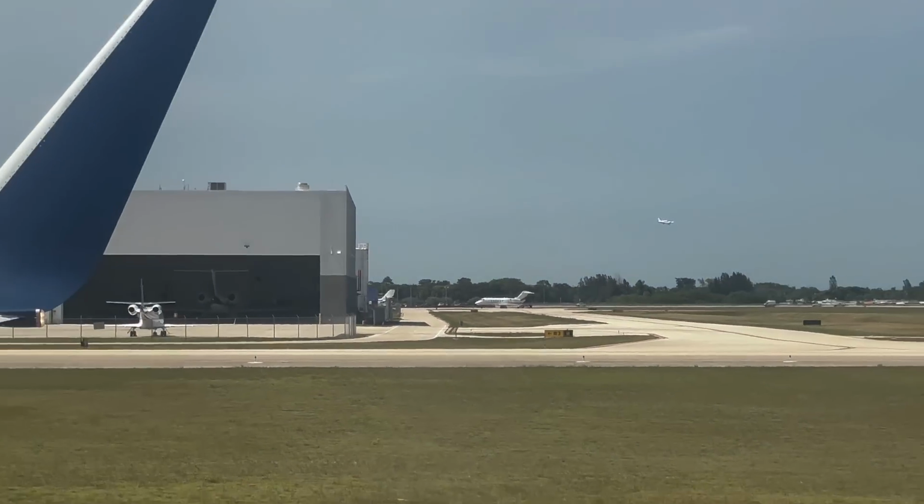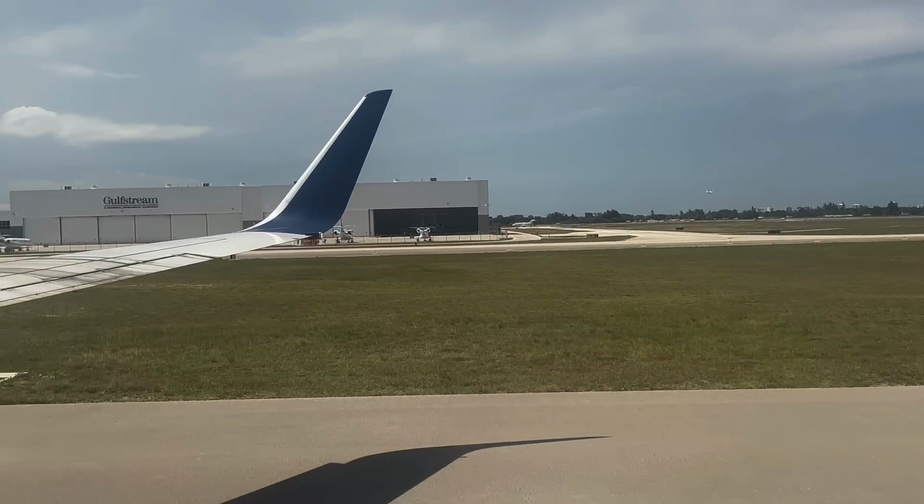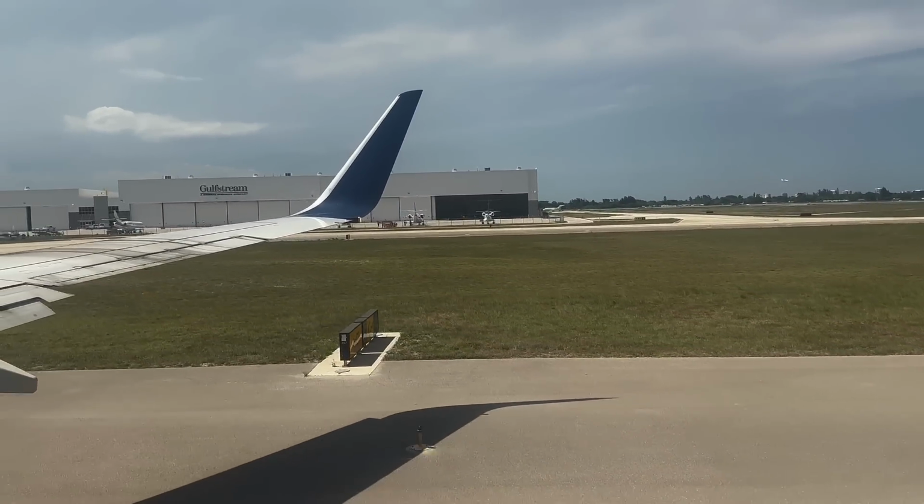This flight is of interest to us as I can see it on approach to runway 14. We're now on the tower frequency. Our release time is approaching, and the tower has us line up and wait.